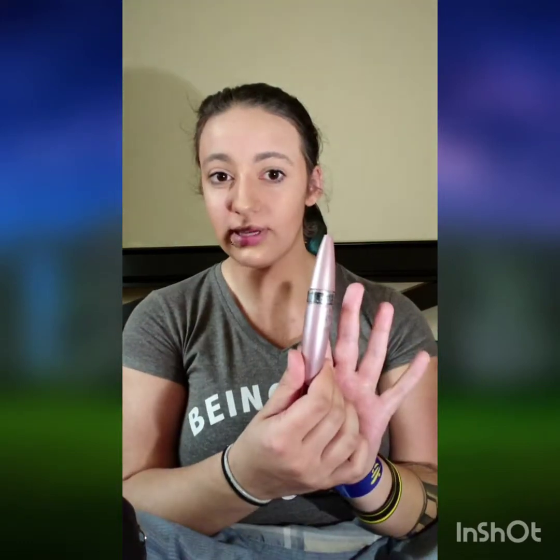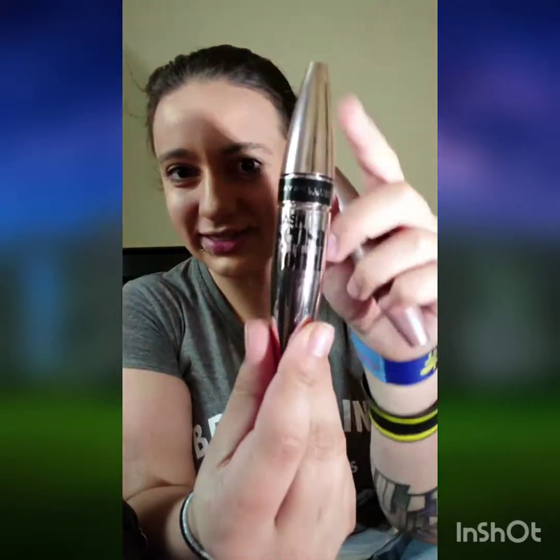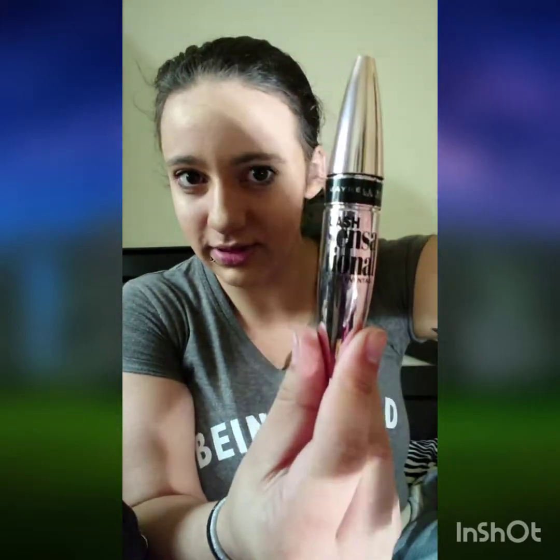Alright, so after I get the contour done, I actually put on a second layer of mascara. And for my second layer, I use this Maybelline Sensational mascara, and I would show you here, but it's all faded out. I have a new one somewhere, but oh, there it is. It's super metallic, so maybe if I block the light.